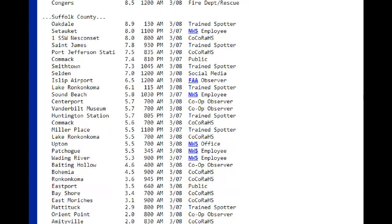And then we go to Suffolk, which was hit harder than I thought it was going to be hit. And what was weird was the snowfall seemed to, it seemed like almost the further east you went in Suffolk, in the central part of Suffolk, like north of Sunrise Highway, it accumulated a lot more. 8.9 at Oakdale, so that's the highest reading in Suffolk County. Setauket, 8 inches, and then we work our way down the list to the more official site, like Islip. That's still a lot. That's, let's say, on the South Shore, 6.5.